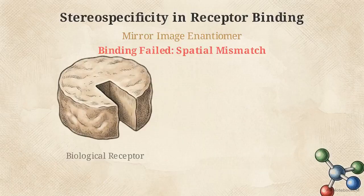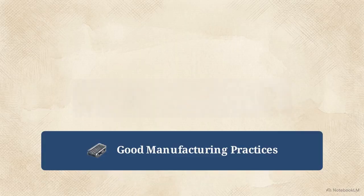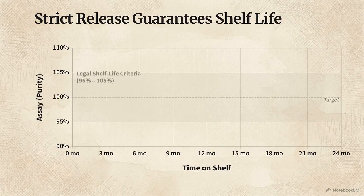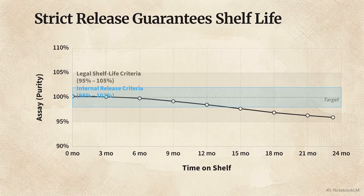Testing a finished batch of pills at the end of the line is ultimately just one piece of a total control strategy. True pharmaceutical quality is built on a foundation of good manufacturing practices, in-process testing, and deep process validation. To ensure that control holds over time, regulatory release criteria are often tighter than shelf life criteria. A manufacturer might hold a drug to a strict 98 to 102% purity band before it leaves the factory, guaranteeing it will remain within the wider 95 to 105% legal bracket for its entire shelf life.